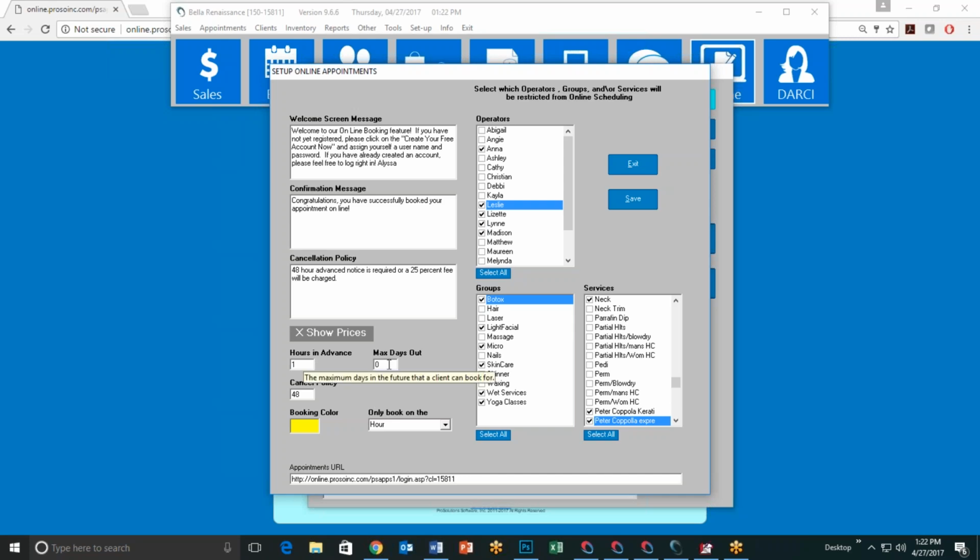Now, the next thing I have here is max days out. Max days out works the same way that hours in advance works. The difference is it's days instead of hours. So in this case, if I put a 1 here, then the earliest appointment they would see would be tomorrow. If I put a 2 in here, the earliest appointment they would see would be the day after tomorrow. By making it a 0, they can book appointments for later today. Okay. Next is my cancellation policy.